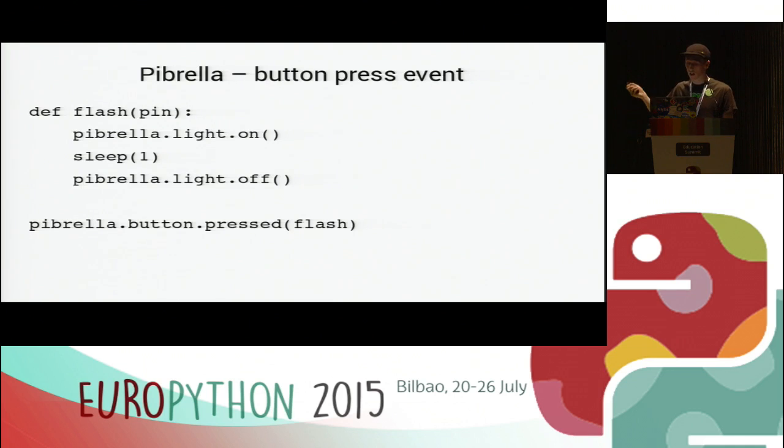They've even got event detection, so you can create a function that flashes the lights. So turn them on for 1 second. This is actually all the lights, because I didn't specify a color. Sleep for 1 second, then turn them off. And then I can say when the button is pressed, run that function. So when I press the button, flash the lights, all the lights on for 1 second. And there's loads of places you can take this.